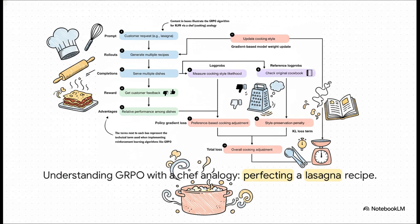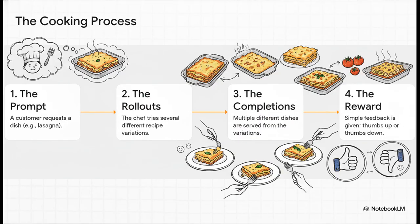All right, let's break this down because I know the technical stuff can get a little heavy, but don't worry, we've got an awesome analogy to make it all click. Just imagine our AI is a chef, and they are on a mission to perfect their lasagna recipe. So, it all starts when a customer orders lasagna. That's our prompt. Now, the chef doesn't just make one dish. Nope. They try out a few different variations of the recipe at the same time. In the AI world, we call these rollouts. Then they serve all the different lasagnas, and the customer gives super simple feedback. Thumbs up for a good one, thumbs down for a bad one.